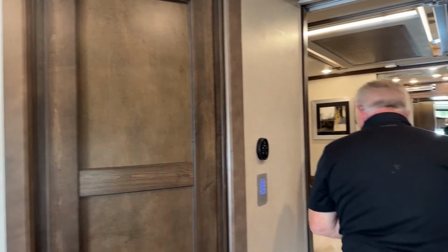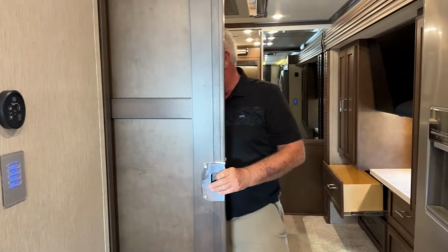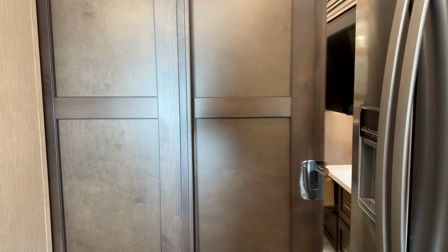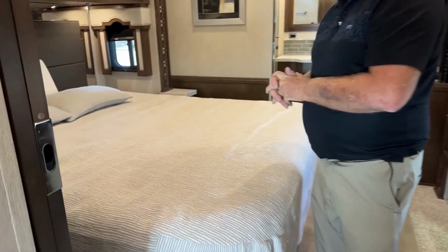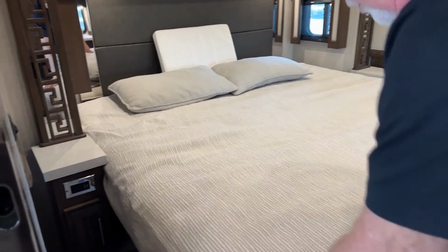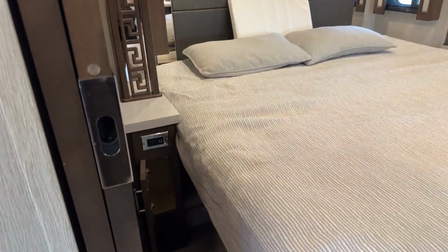Okay, as we step back into the bedroom area, first let me close this. We've got a nice solid wood door as a privacy door. And then when you step in, take a look at the bed. We do have a king bed. You notice there's pedestals on both sides of the bed that have a little storage.